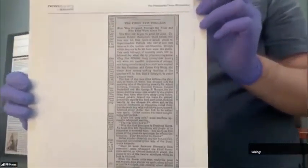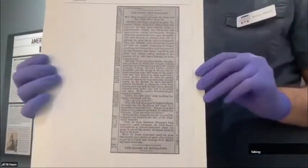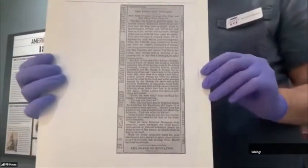So the very first run, we at the Hayes Museum have the first Morgan silver dollar, but technically speaking, we don't. The first Morgan silver dollar was defective and had to be destroyed.